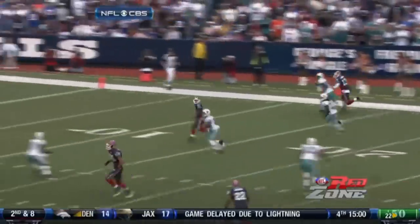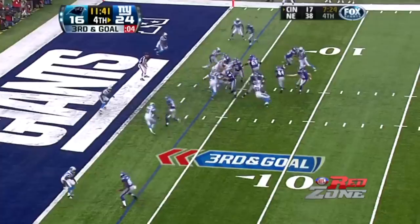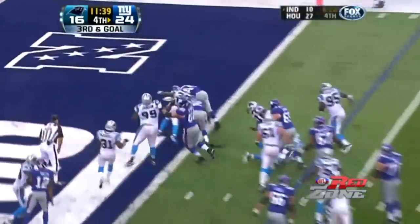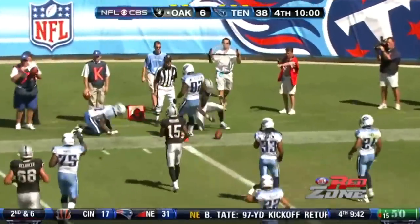Henry fires on time. The floater is caught. Touchdown. Quick pass. That's complete. Touchdown. Bradshaw to the end zone. This time he is complete. McFadden diving. And he's got the touchdown.